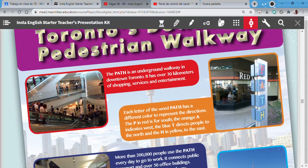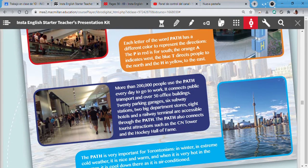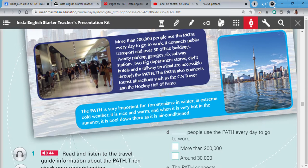Let's see. What can you see? Let's guess, okay? On picture number 1, we can see people, we can see electric stairs, maybe it's a supermarket or a mall. Perfect. Number 2, it says path, and there is a store. Could be a mall. Here, a lot of people. Could be a restaurant, a possibility. And here, the sea, a city.